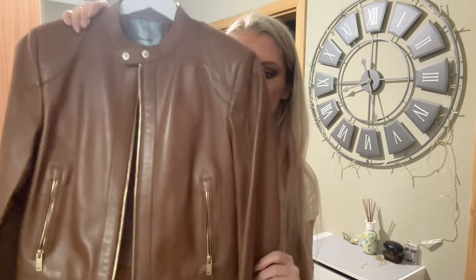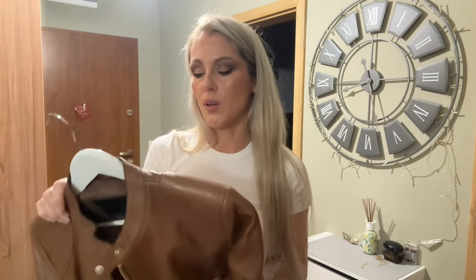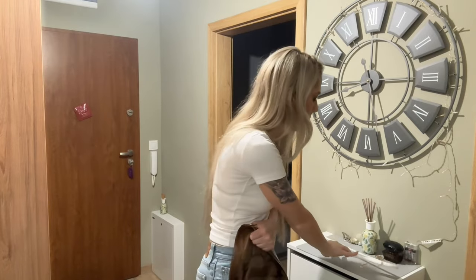And next it is the Massimo Dutti. Massimo Dutti, beautiful color and beautiful quality of the leather. I really shouldn't keep this jacket, but I really love it because this jacket is so simple. Simple and beautiful color.